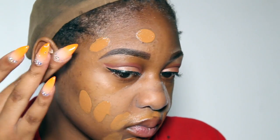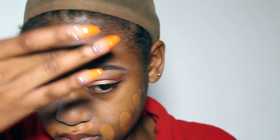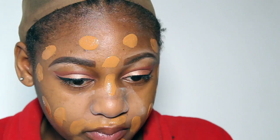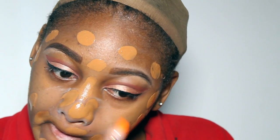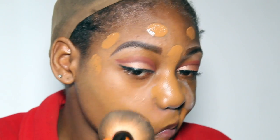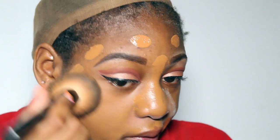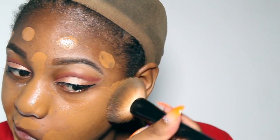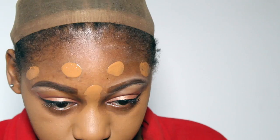I also applied the setting powder from Rihanna from Fenty Beauty, and now I'm applying my foundation, which is the Dior Skin Forever, I think, in the shade 5N, and it matches me perfectly. And honestly, I just love that foundation so much. Even if it's expensive, I love it.